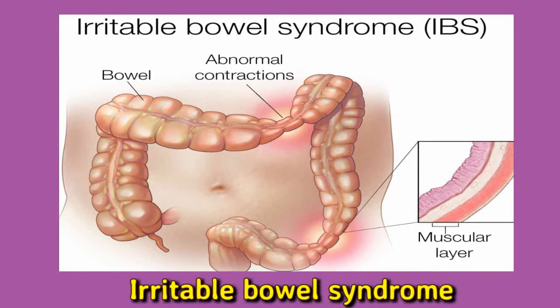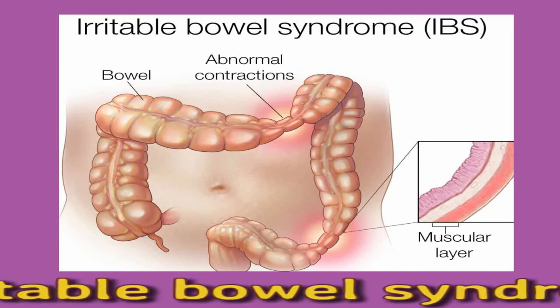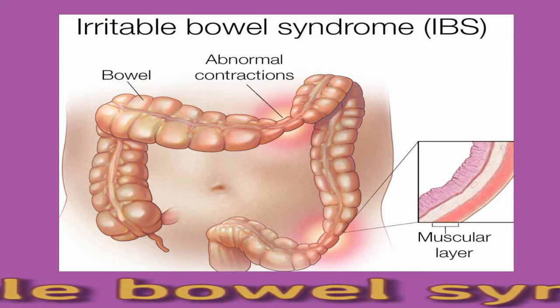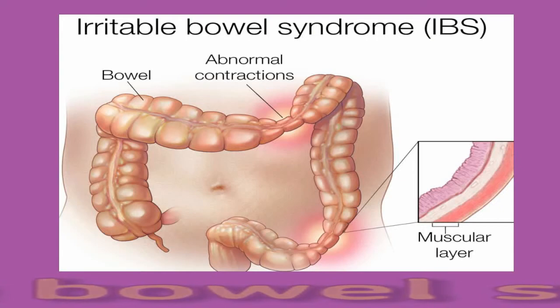Treatment. There is no cure for irritable bowel syndrome. However, the following home treatments may help alleviate the symptoms. Avoiding or limiting gas-producing foods such as fructose, a fruit sugar, lactose, a milk sugar, beans, onions, cabbage, broccoli, carbonated drinks, sugar substitutes such as sorbitol and mannitol. Eating foods more slowly, avoiding overeating, introducing more fiber into the diet, but doing so gradually to avoid aggravating bloating.